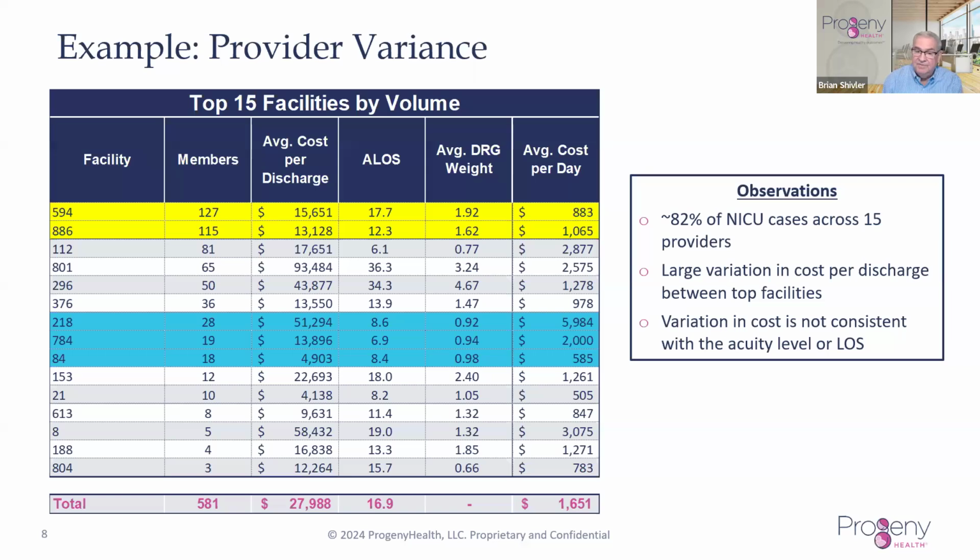Look at facility 112, with roughly half of the average DRG weight of provider 886 and half of the length of stay. Yet their average cost per discharge is 26% higher than provider 886. If you look a little bit lower down, to the midpoint of the graph at the blue highlight, you'll see facilities 218, 784, and 84 compiled in a row. Very similar DRG weights. Average cost per discharge varies from $51,000 to nearly $14,000 to under $5,000.